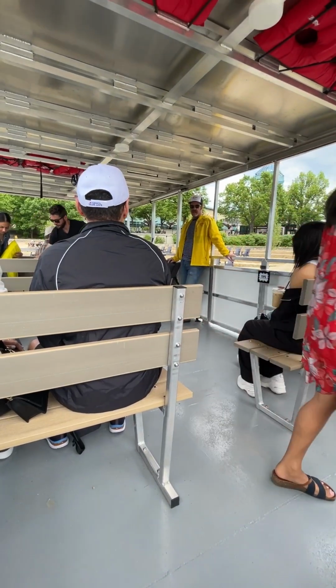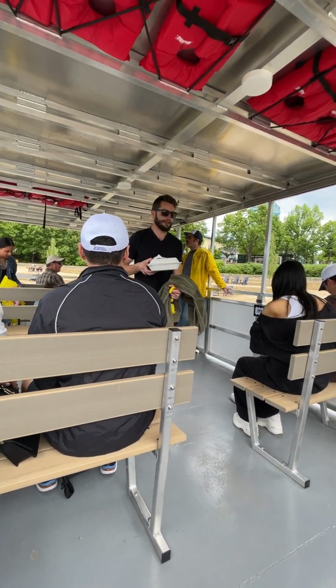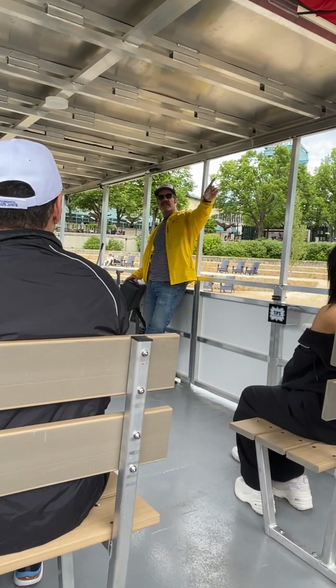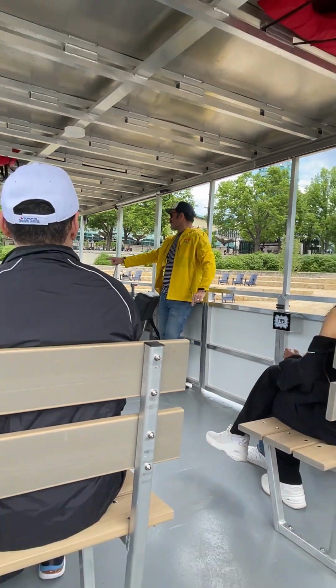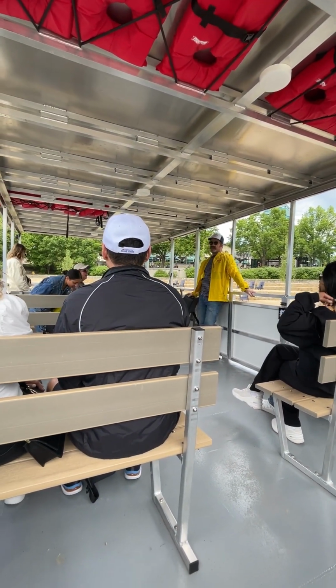I'll be your tour guide and your captain. And before we get going, there's just a few safety things I need to tell you about. We got life jackets up in the ceiling here. If anything bad happens, we've got a ring buoy right up at the front.